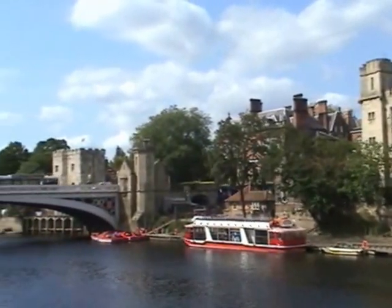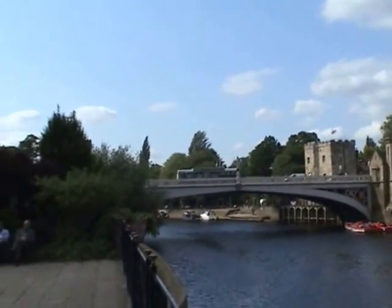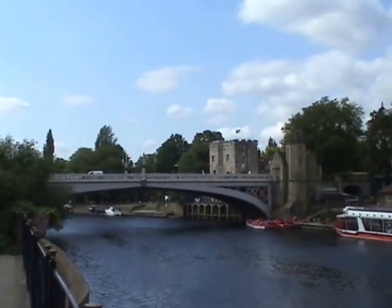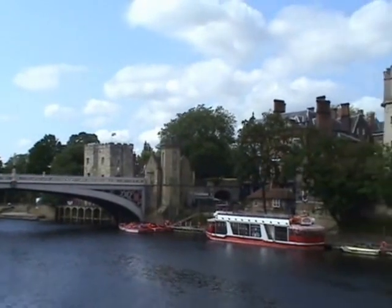There's the old bridge I've walked over a couple of times. It's about 5 o'clock now. I think I'll start heading for the railway station. Take it easy for the rest of the day.